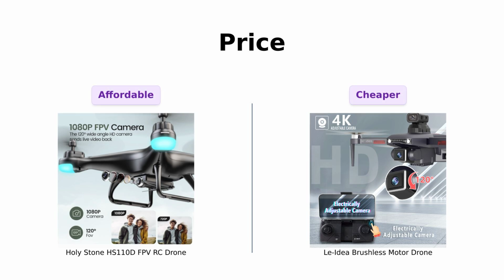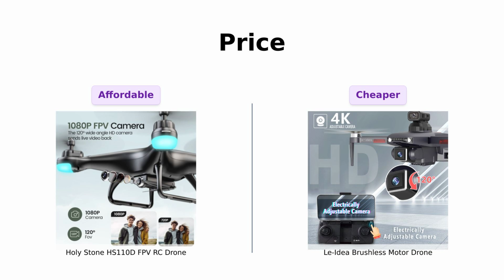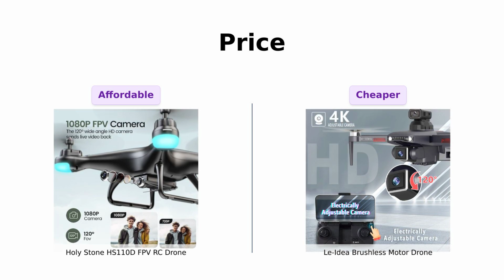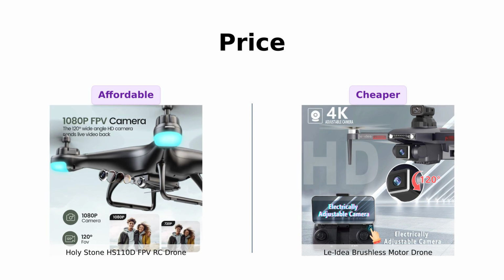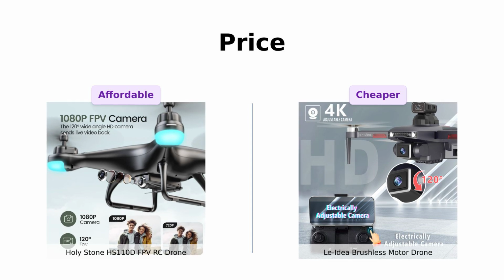First up, let's talk about the price. The Holy Stone comes in at a cool $99. Not bad, right? But wait, the IDEA swoops in at $89. That's a whole $10 cheaper. Reviewers appreciate the value for money in both drones, but saving that extra cash is always a win. Point for IDEA.